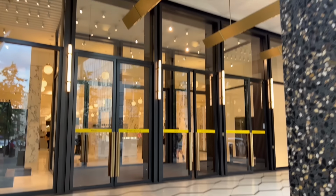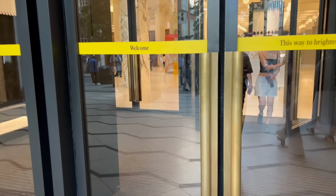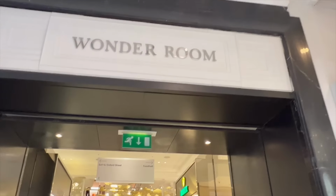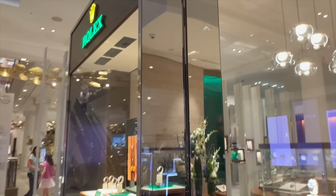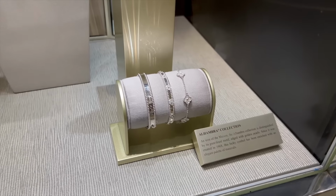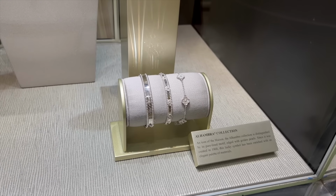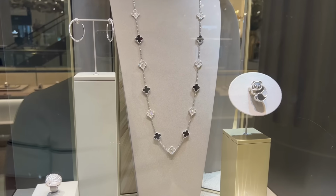And guys, we are here. First stop, going straight to the Wonder Room with all the beautiful jewelry brands and watches, Rolexes. What do we think of the Sweet Alhambra in white gold with diamonds? I think this is so cute. And I also love the long necklace in white gold.